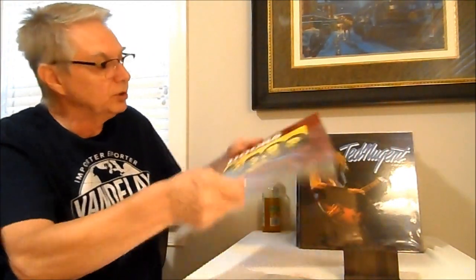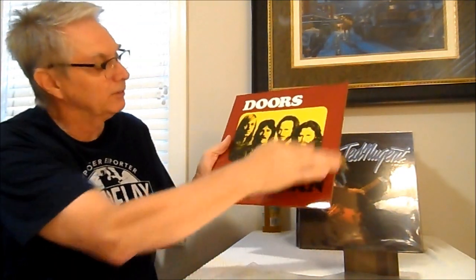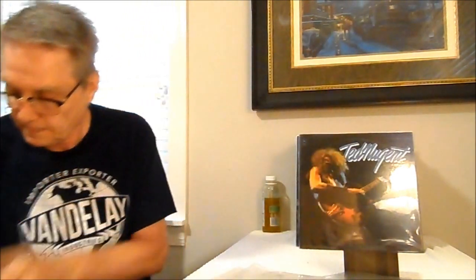That's a little bit around the same time. And then of course the Doors stuff. Tip-on jackets, of course. Beautiful. Everybody loves the Doors stuff. Impeccable. You know, it's even got embossing. Of course, it doesn't have the original cellophane window, but I'm happy with this. I think this is the way to go.